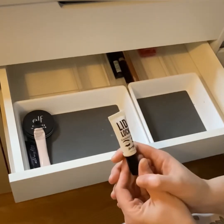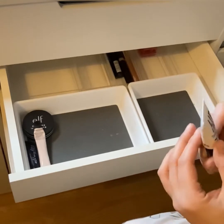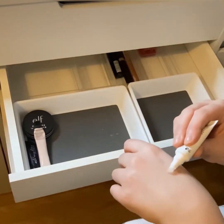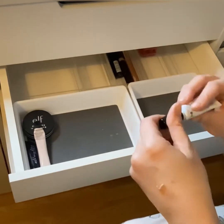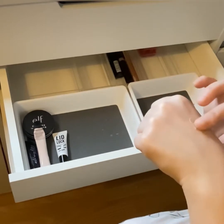I have a new eye primer here. This is the Barry M Lid Lock. I don't think I've ever used this before. It's vegan. It comes in a little tube. I'm just going to squeeze a little bit out and see what the texture is, because I've not tried this yet.